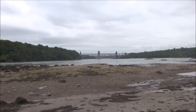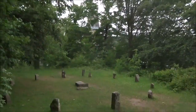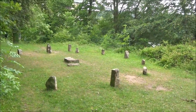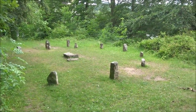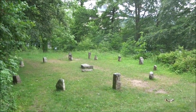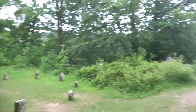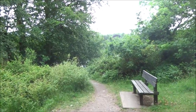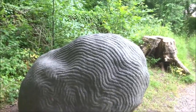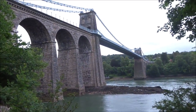Bridge. You see one of the towers of the Thomas Telford Bridge just through the trees there, and here below is one of those stone circles that communities in Wales construct, and almost certainly not a genuine stone circle. Curious stone. It's been carved, and here's a good view of the Thomas Telford Bridge. A very good view.